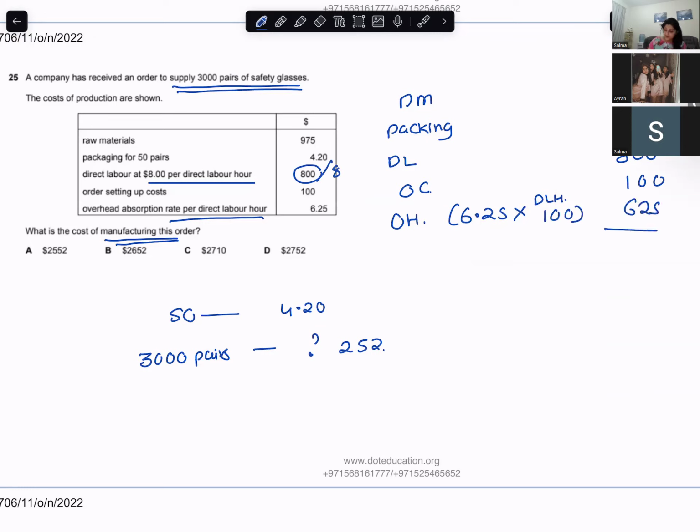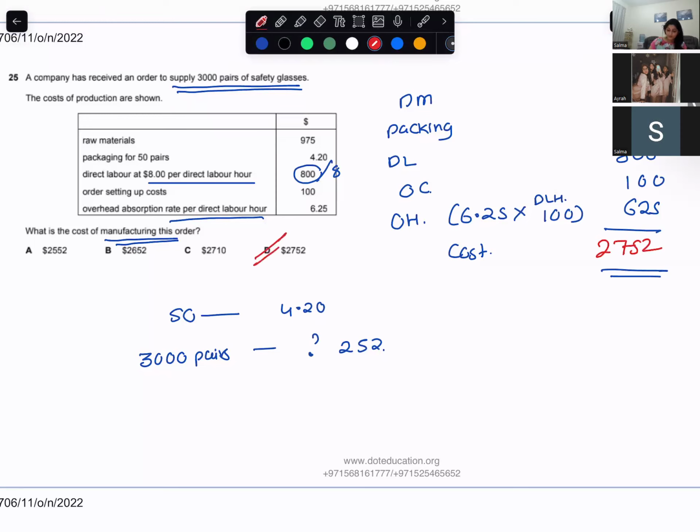So what is the total cost to manufacture this? 975 plus 252 plus 800 plus 100 plus 625, that is 2752. Option D.